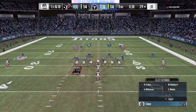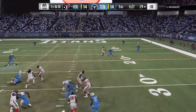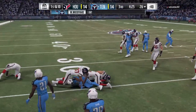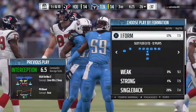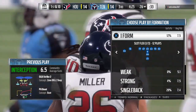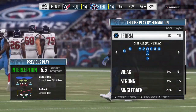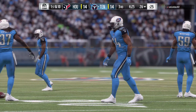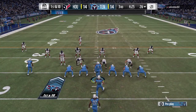Here we go. After the interception, here's Watson. And he fires one that's intercepted. Picked off by Wesley Woodyard. And he brings it back to right around the 26-yard line. And, Brandon, this is a real nice job defensively of getting inside a quarterback's head and figuring out, okay, where's he going with the football? Because you can make an educated guess defensively, not all the time, but sometimes. And when you're right, you've got a decent chance of coming away with the football.